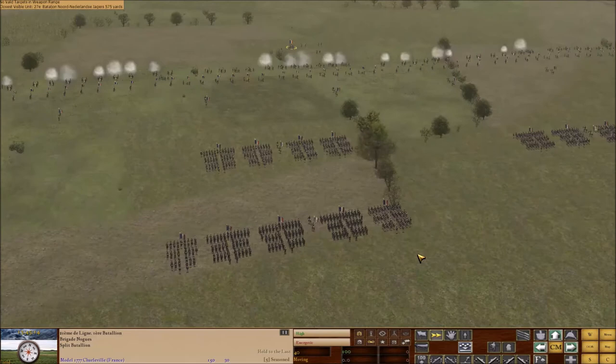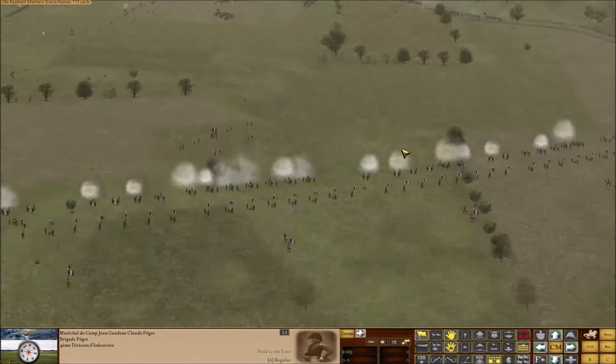Then I proceed to move up the two columns, the 2nd behind the field by the road, and the 1st by the flank of the 1st Skirmishing Brigade.